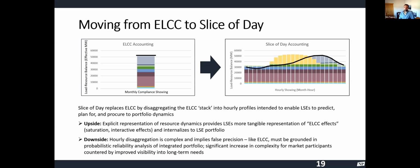So slice of day essentially unfolds the monthly showing into 24 hours of a representative day for each month, with representative resource profiles for solar and wind, and then sort of a direct application of storage and demand response based on its capabilities. And the intent here was to give LSEs and also give regulators a little bit more ability to directly manage how those interactive effects worked in the portfolio.